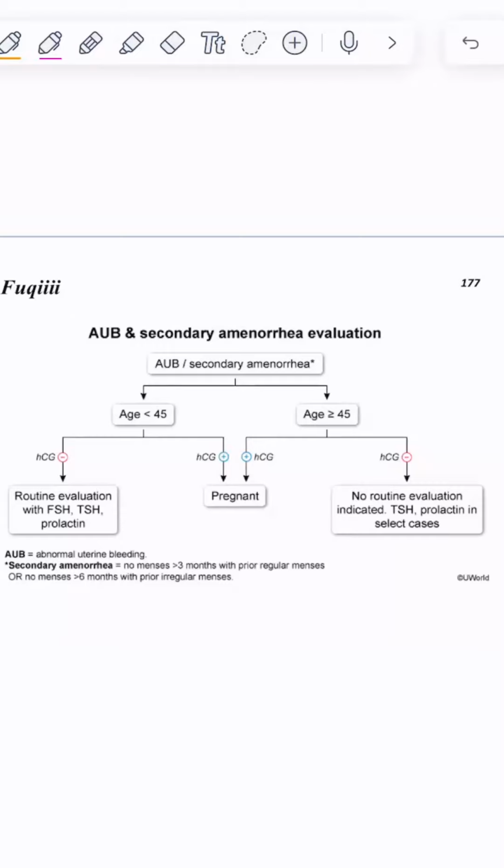However, in selected cases, we can check TSH or prolactin to rule out thyroid disease or hyperprolactinemia if galactorrhea or thyroid symptoms are present. Clear?